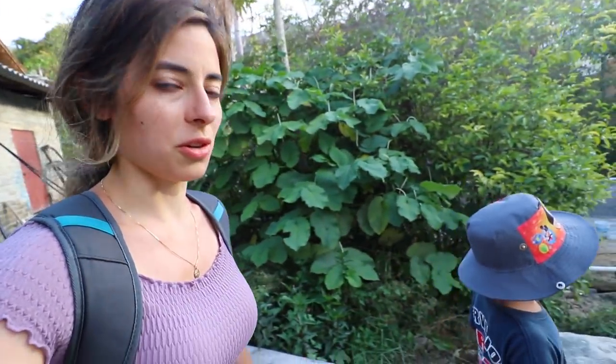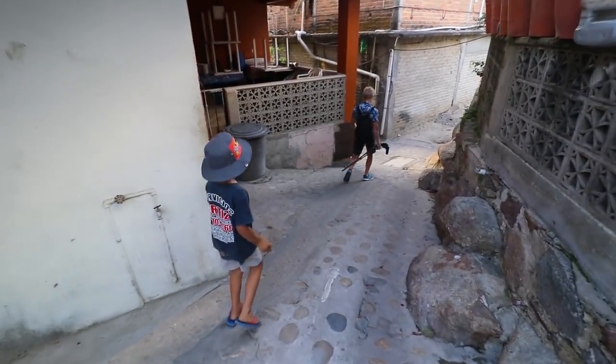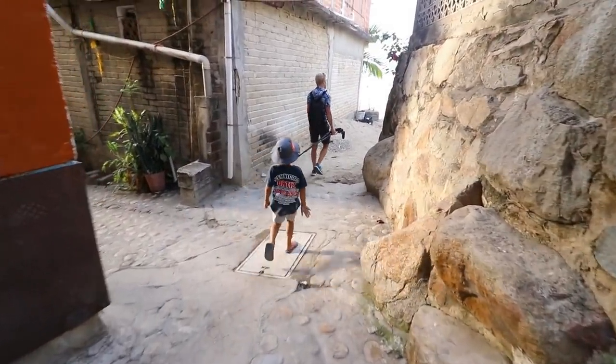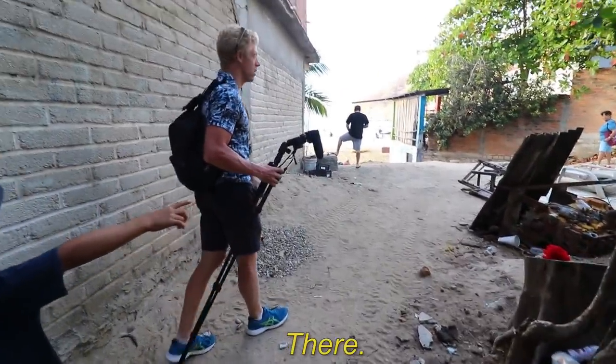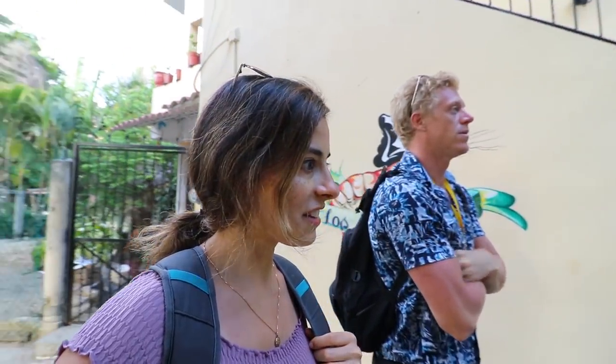We've been trying to find this restaurant. We got lost, and this little boy is actually showing us the way. Oh, okay. Aquí. Muchas gracias. We finally found the restaurant. Yay!